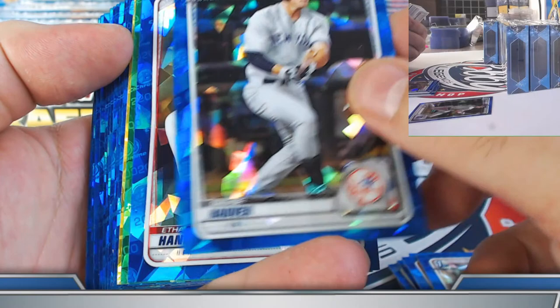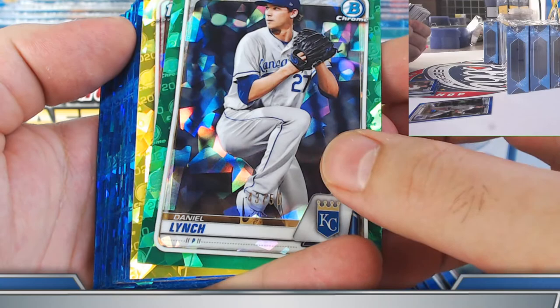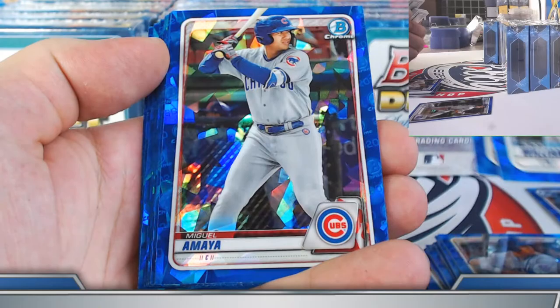Green out of 50 on the green Sapphire. Daniel Lynch taking this one down. 43 of 50. Yellow Sapphires to 99. First Bowman, Jordan Nwogu. 68 of 99. Weatherly. Quinn Presser. Among others. Alika. Put him on the board.